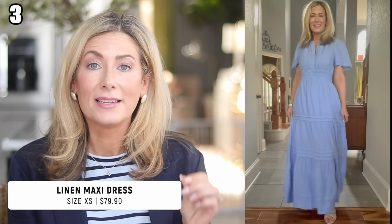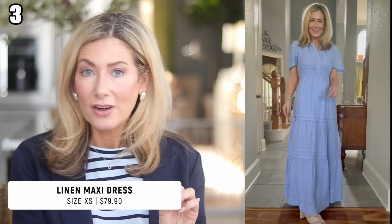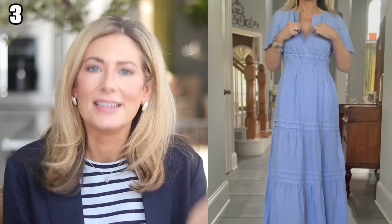Number 3 has to be this exquisite European linen maxi dress. The details on this are incredible. Under $80, let's be real, it's $79.90, it's $80.